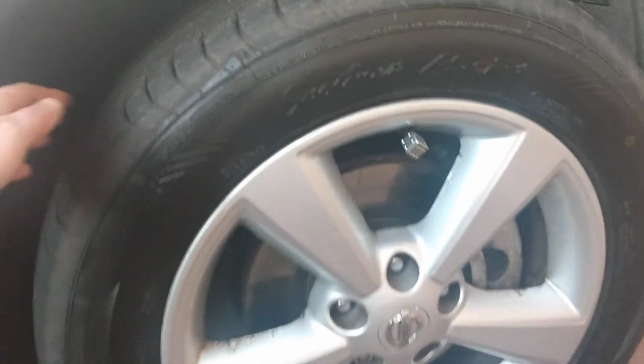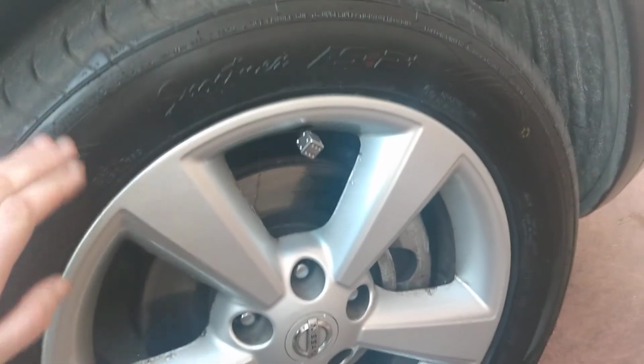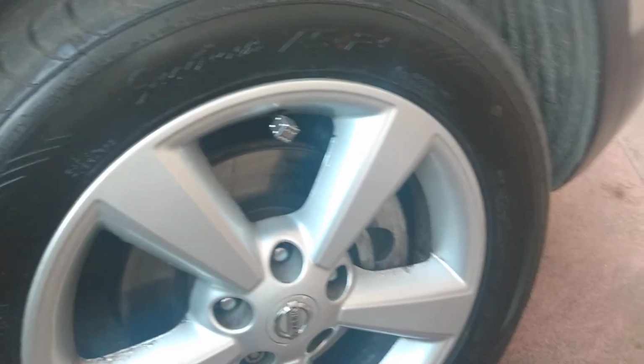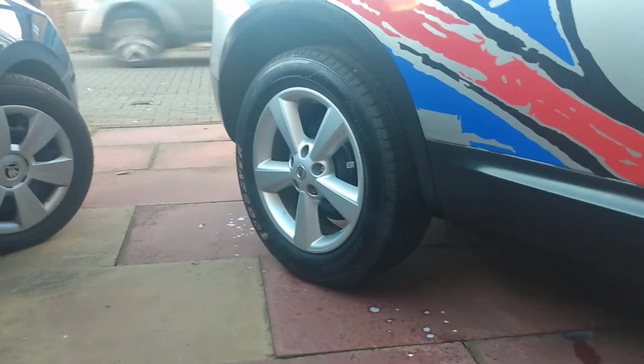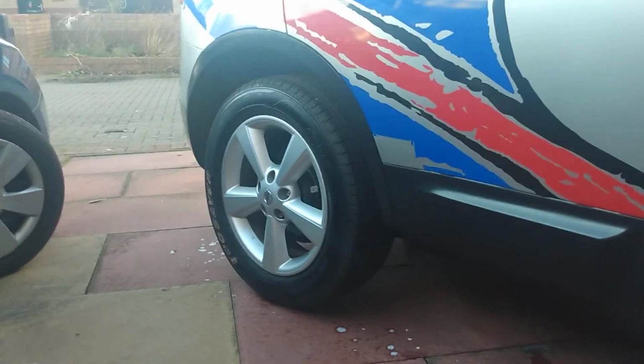Check tyres. Just a visual inspection. Check that there's plenty of tread on the tyre. Now I know there's plenty of tread on these tyres, because this vehicle has got virtually four brand new tyres on it. They've all been replaced in the last couple of months.